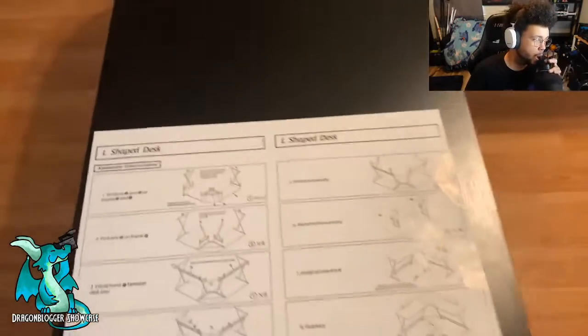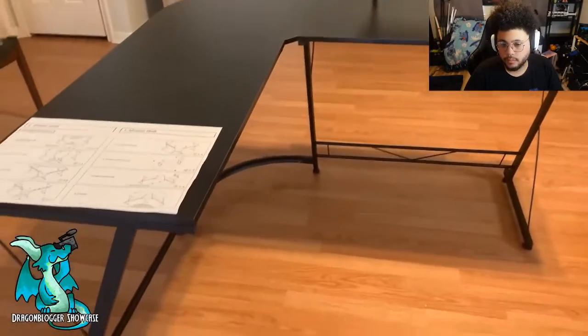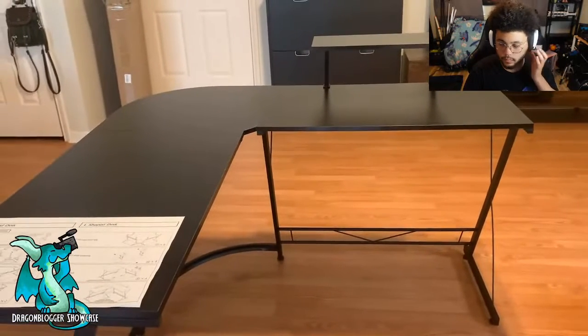But other than that, I'm very satisfied with it. It looks very aesthetically pleasing. It's very nice and sleek. It's got a good shape to it.